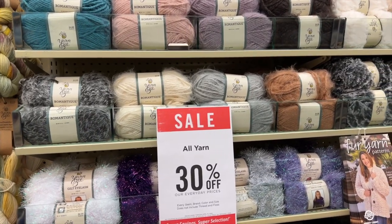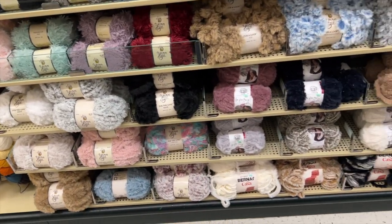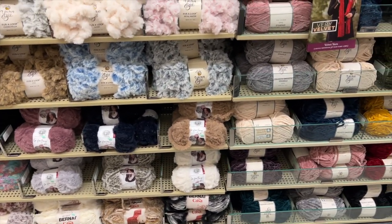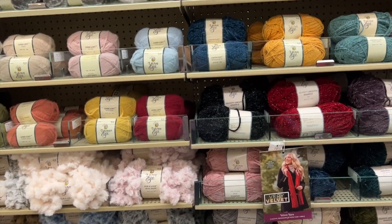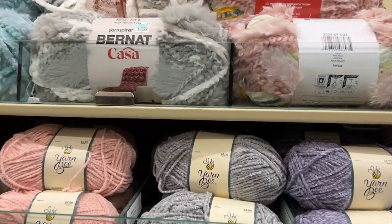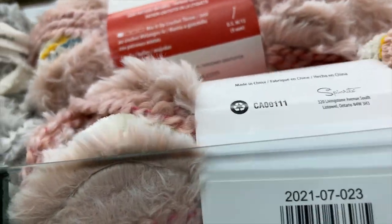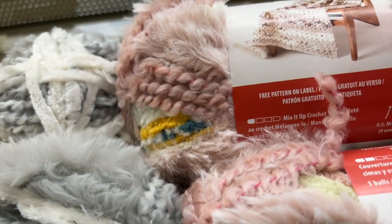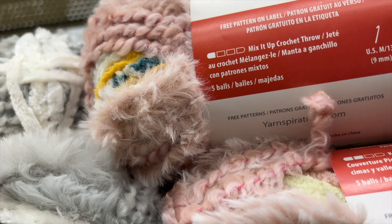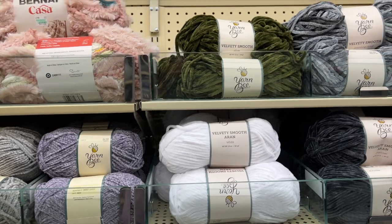Okay, and here's some of the furry stuff. Eyelash yarn or whatever you want to call it. Some fuzzy wuzzies. All kinds of stuff to see. There's some velvety stuff. I didn't look at this too closely, but Bernat Casa. Furry and fluffy and soft. Look at the colors in there. I wish I'd dug a little deeper. And yeah, that's made by Yarnspirations.